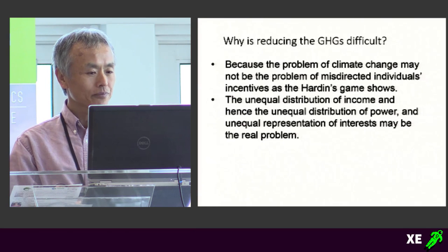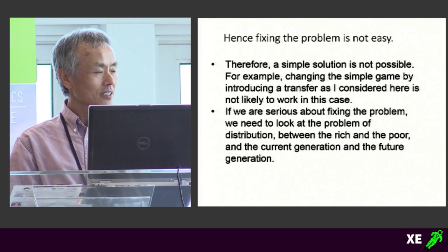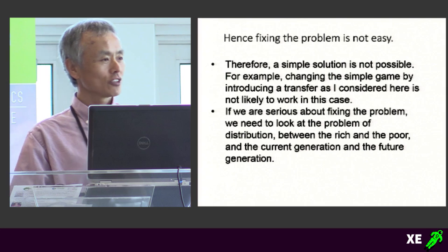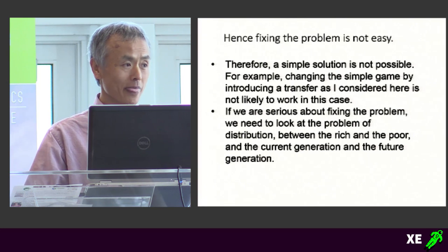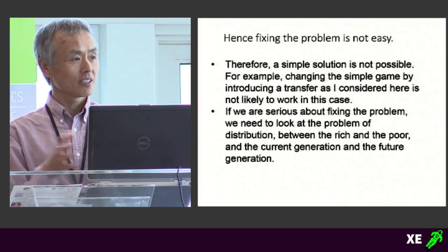If this is the problem, how can you fix this? Fixing is not easy. Before, I talked about the transfer of penalty. If it's a Hardin's game, introducing a penalty, we may be able to change the game.